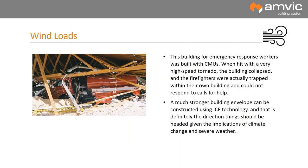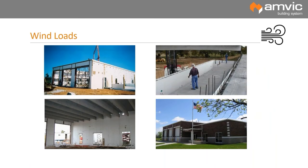So this is a fire station that took a direct hit from a tornado in Missouri. This was particularly embarrassing. The firefighters were trapped within their own building, and they just said we need to come up with a better way as things continue to change with climate and severe weather. So we rebuilt this structure.